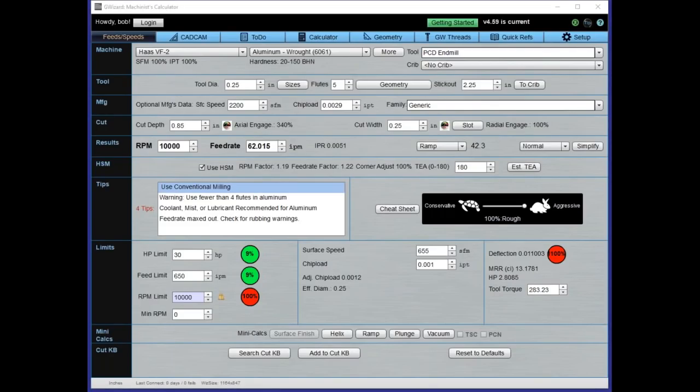Nick wants to know if we do high feed end mills. That is another one that's in the to-do list. It's coming pretty soon. I haven't got it yet. I do a lot of number crunching anytime I add a brand new tool type, so it takes a little while.